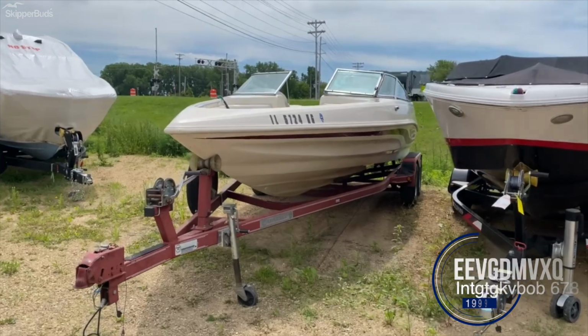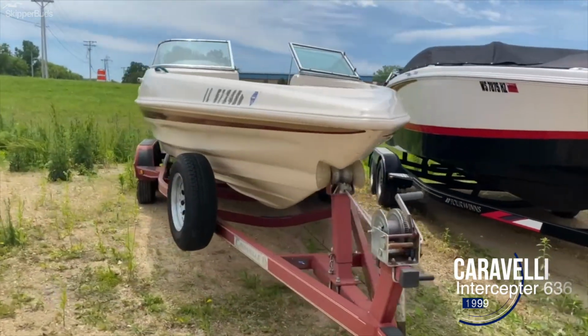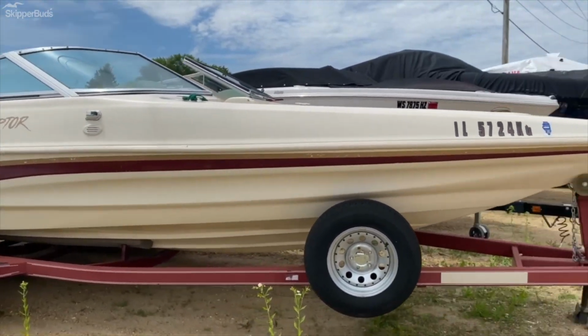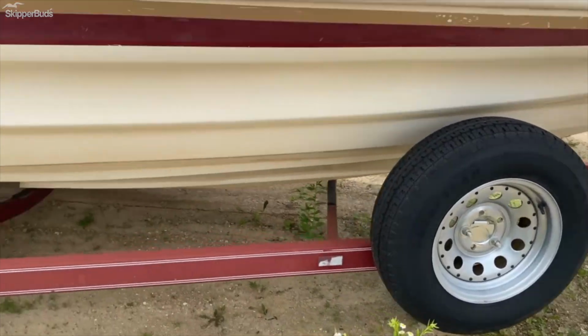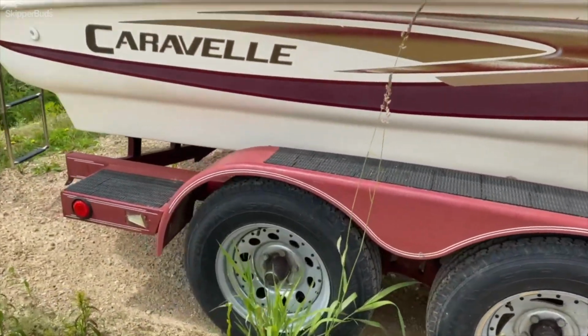Here we have a 1999 Caravelle Interceptor 232. This boat is located here at SkipperBud's in Madison. Does come with the trailer. That includes a spare tire. This is a tandem axle trailer.